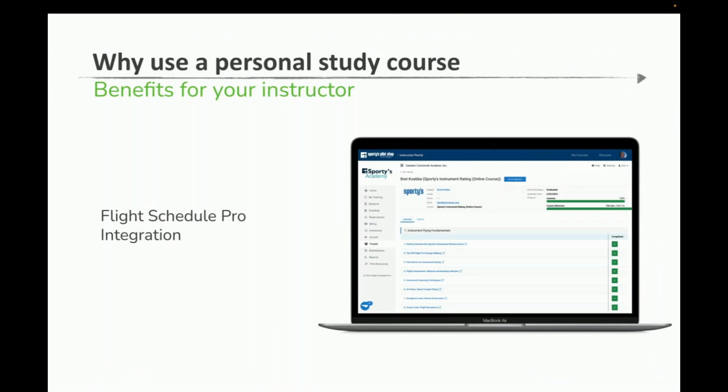But also you can use this to jump back to your course. So if you're in Flight Schedule Pro looking at your next flight lesson, your next ground lesson, it's also going to have an outline of all of the lessons in your instrument rating course, and you can use those links to jump right there. So again, check with your flight school if they do use Flight Schedule Pro. Ask them about the Sporty's integration and have them turn that on to really make a more powerful experience.